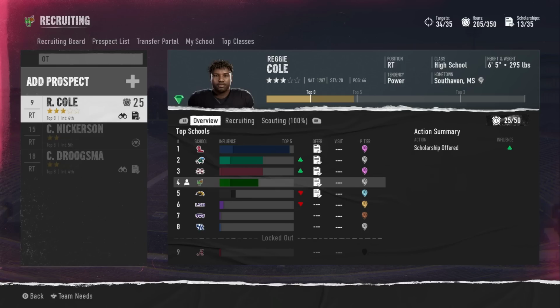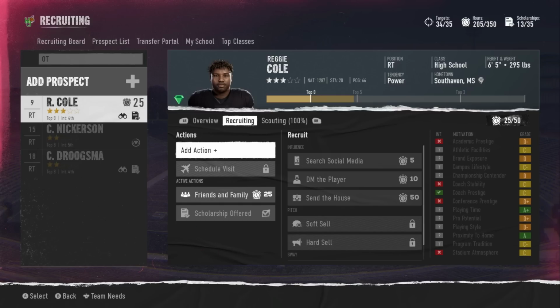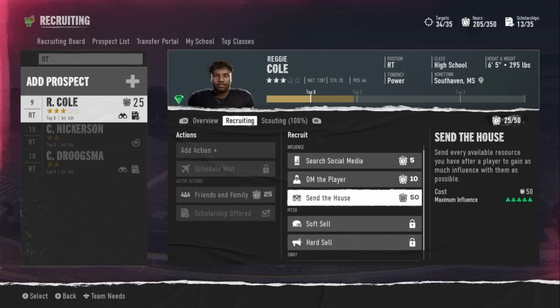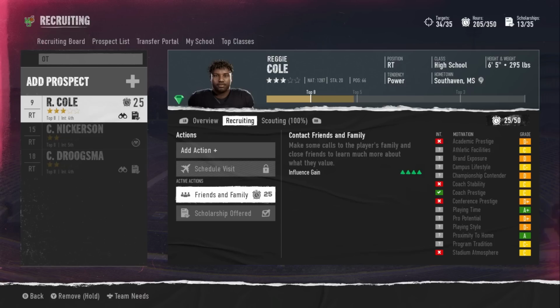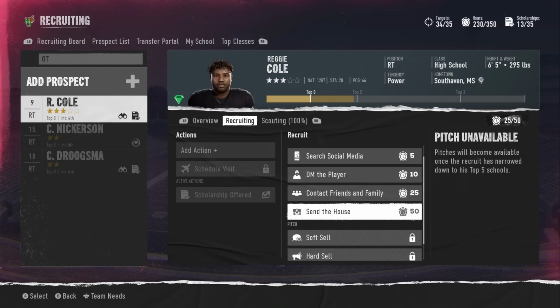We just got to beat out Ole Miss, and I believe that is Mississippi State. I forget who that number 2 team is right now for him, but I think for him, we probably just got to send the house for him because he's so good. So we're going to send the house. And we got to remove the friends and family one and just full send for him.